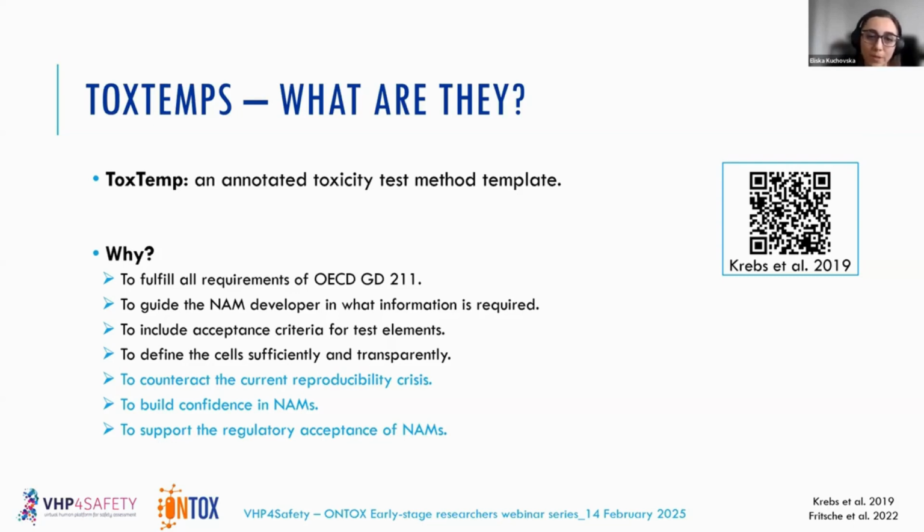So you probably already encountered, if you try to replicate an experiment of somebody else and you don't reach the same result, then the method is actually unusable. So if you have the method properly described, then it can be used by the whole community and also for regulatory purposes.